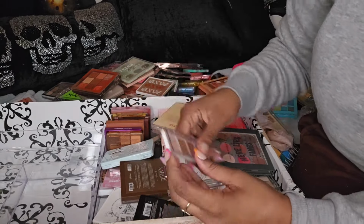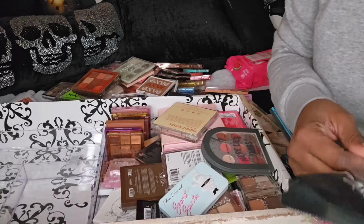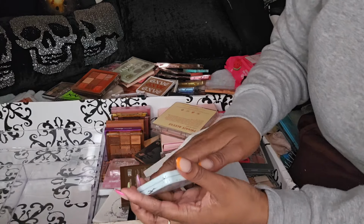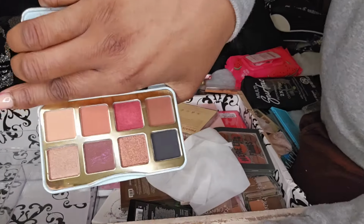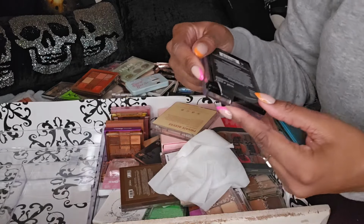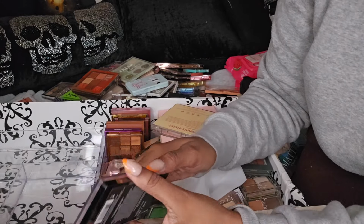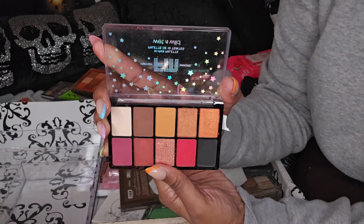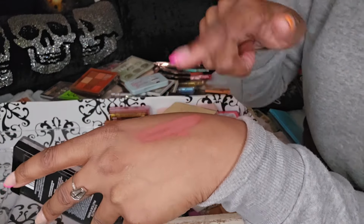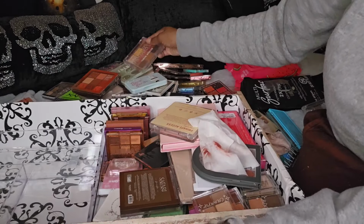All right, Elf. Let me start getting my wipes because now I see the glitter that wasted everywhere. Okay, this is the Too Faced Secret Santa palette. This is cute. We're gonna keep that. This is the Wet n Wild Fantasy palette. And this is, what is this one called? Fantasy Maker Pick Your Poison. And this has some really pretty colors in there. Like, that is pretty. Oh, here's another Ruby Kisses palette, Creme Brulee.